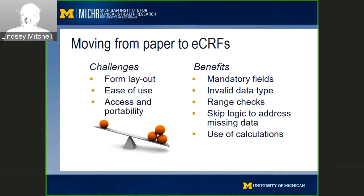You may be out in the field and going to people's houses and they may not have internet, or you may not want to bring a laptop, or you can't, and so paper makes more sense. But then there's other times when electronic case report forms do make more sense, and a lot of the things that they can offer are really good in terms of helping with the quality of the data, and I've listed some of those. So one of the things is mandatory fields.